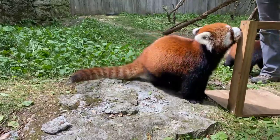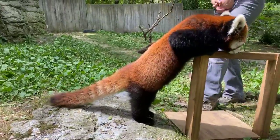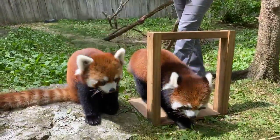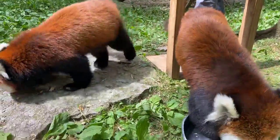Our last question is from Maple. She wants to know if they're nocturnal. They are technically crepuscular, so they're active dawn and dusk. So they'd be asleep at night, technically.